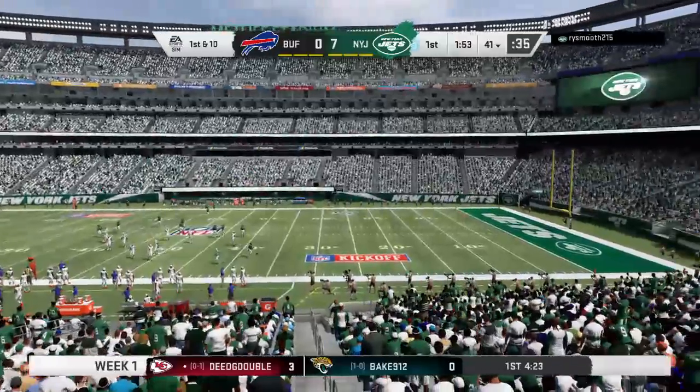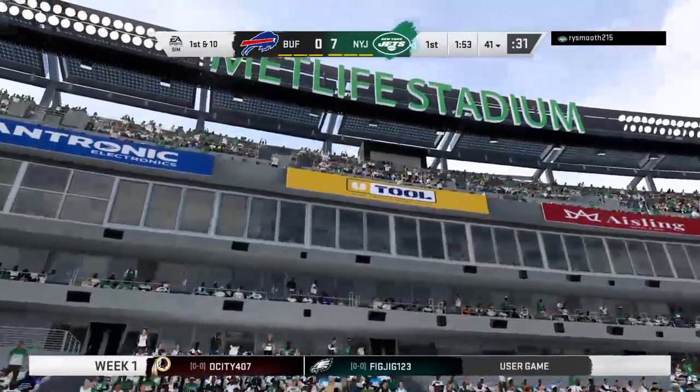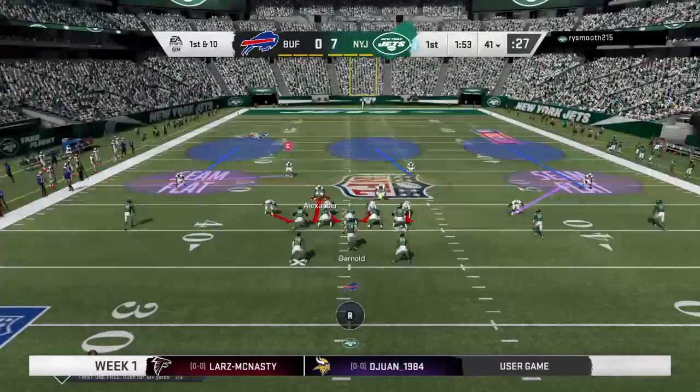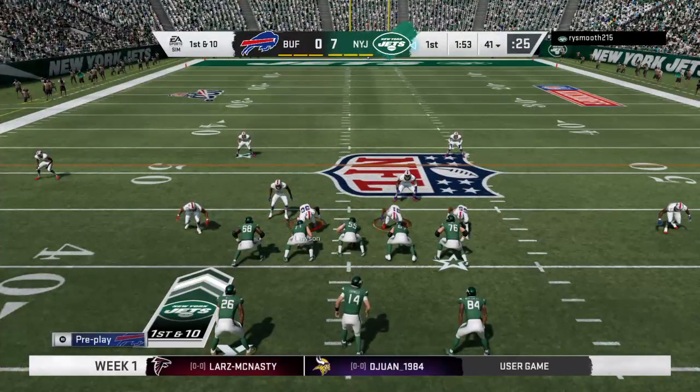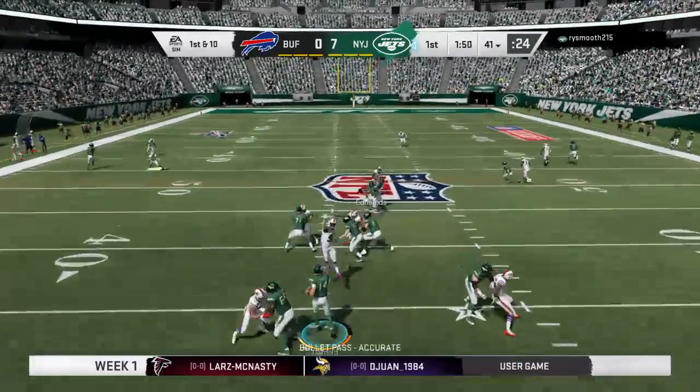A first update now out of Jacksonville. And the Chiefs have jumped out to an early lead in their ball game. We'll keep you updated on that one as it progresses. Jets offense coming up now to start their next drive. They've got a 7-0 lead in the football game as well as they start out 1st and 10.